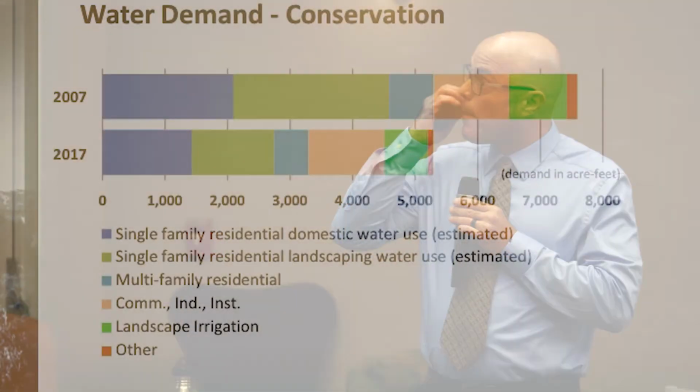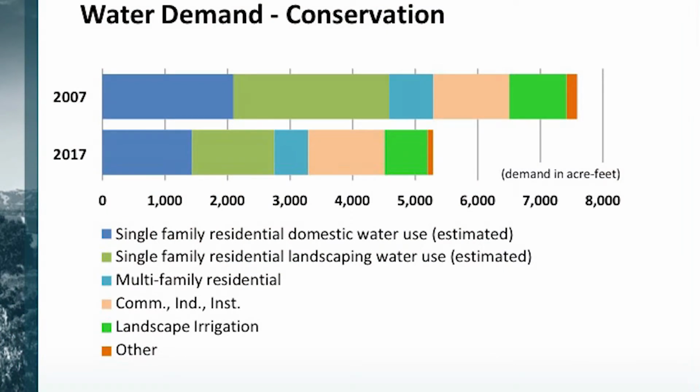So that brings me to water conservation. I like this slide. Let's talk a little bit about it. So you see in 2007, the community's water demand was about 7,500 acre feet per year. In 2017, it was around 5,300 acre feet per year. Now, where is all the savings coming from?